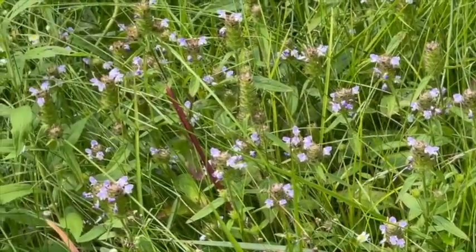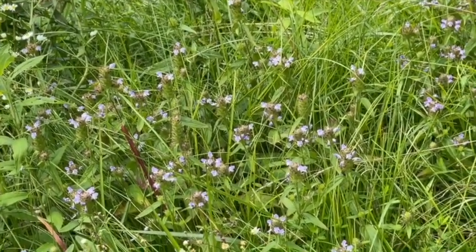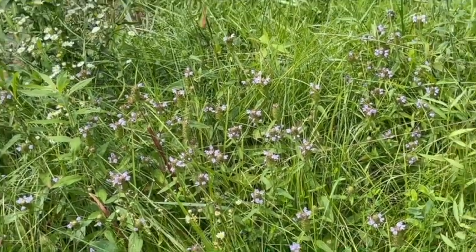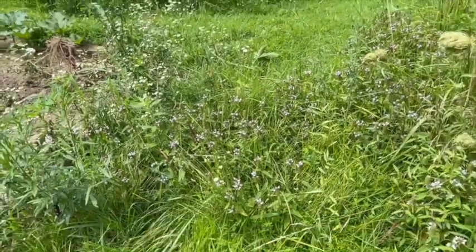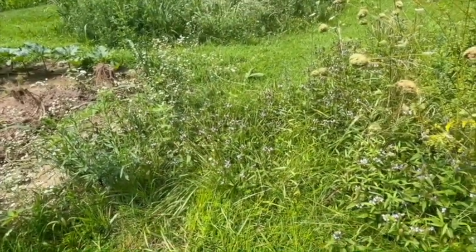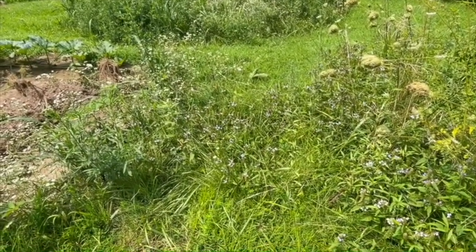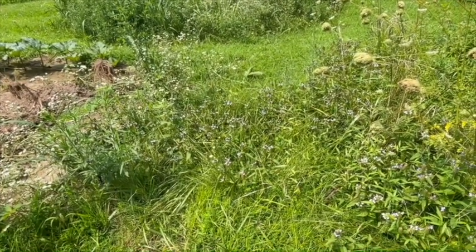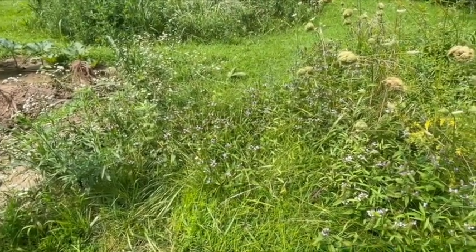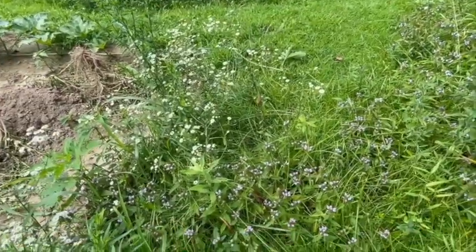So anyway, we're looking at my self-heal. Self-heal comes up wild here, but it mostly will be in meadows and fields and sometimes even in yards, but you may never know it because you mow it down. It looks similar to purple dead nettle. It is in the mint family. It gets way bigger than the purple dead nettle.